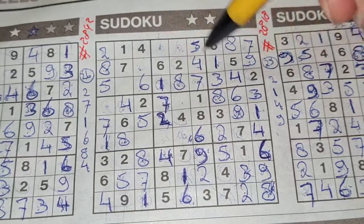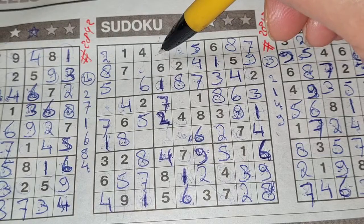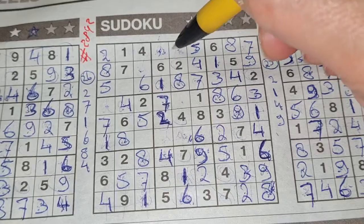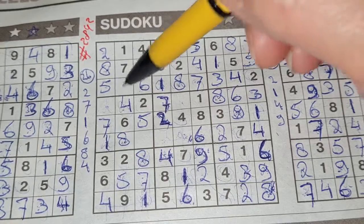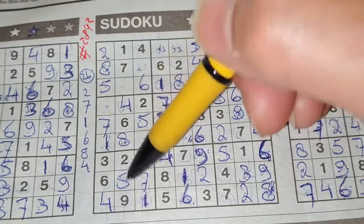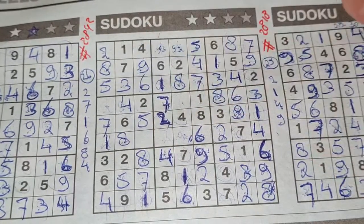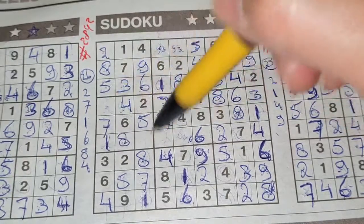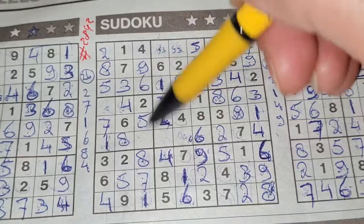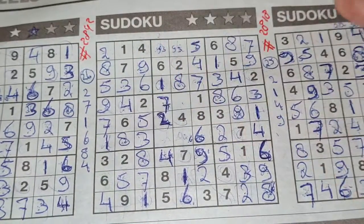2 numbers left in this big square for the numbers 3 and 9. Well, I cannot fill this yet. Let me mark those two boxes. 2 numbers left in this big square for the numbers 3 and 9. We have a 9 there, no 9 there. 9 should be here and a 3 goes there. Alright. 2 numbers left in this big square for the numbers 3 and 9. We have a 9 now, so no 9 there. 9 should be here and a 3 goes there.